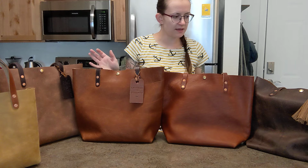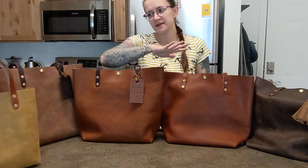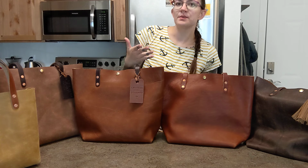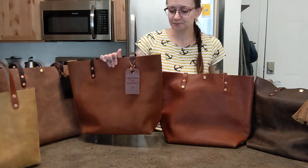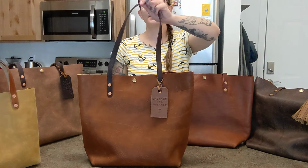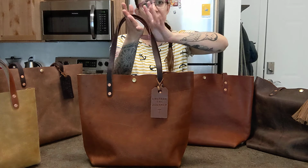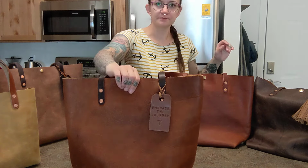I don't need to buy anything else right now because I want to give all these bags some love and attention before I bring in new bags, and then I feel like I have to carry the new one right away. So I'm holding off for right now because I know they're going to come out with more amazing leathers anyways. So the next one here is Macchiato.